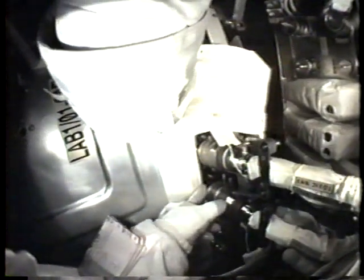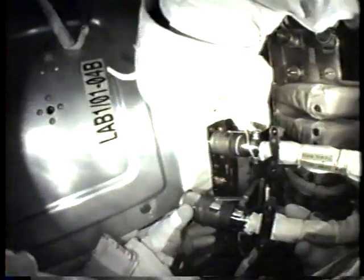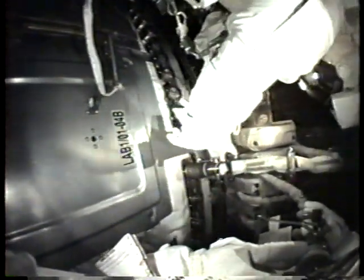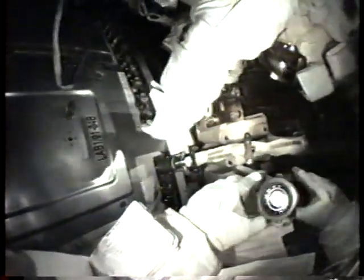Let me take off F3. Okay, it's not leaking. F3 is clean as a whistle on the inside. Hey, can you hold it up to your right camera? My right camera. Hold on. How's that? Stand by.